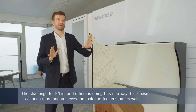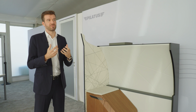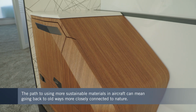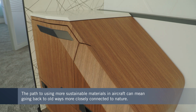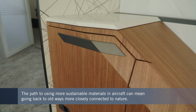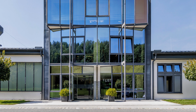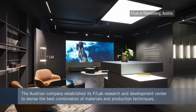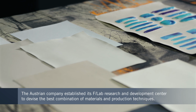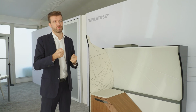Thinking about 1,000 years back in time, people were used to working with stone and with wood. And nowadays we see that trend again, that people like to be surrounded with that kind of materials. And therefore we founded the FLab. The FLab is our melting pot for innovation. So we have material development, we have engineers, the best out of the best, to create new things where we think the customer of the future will want it in the future.